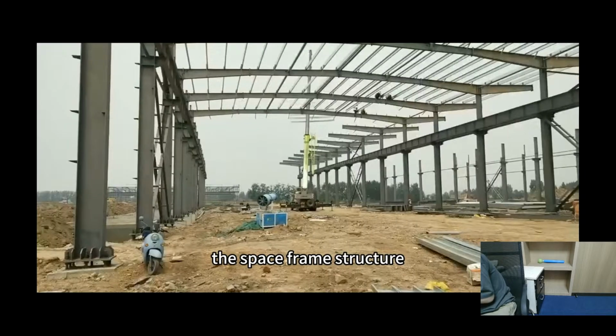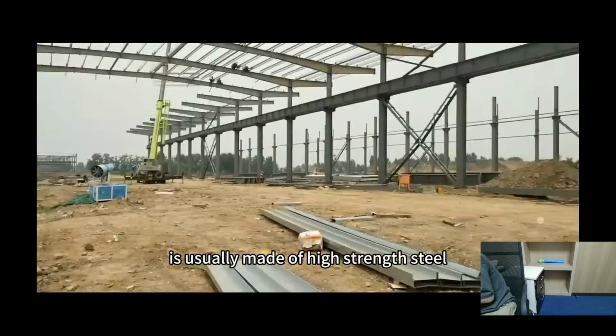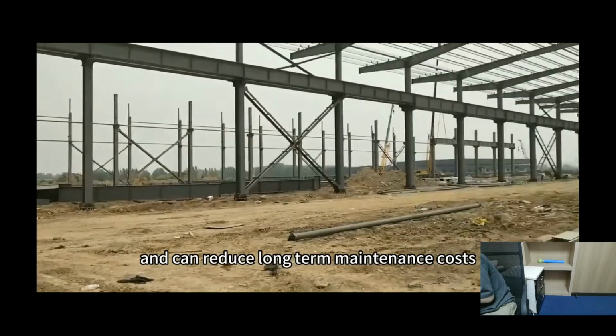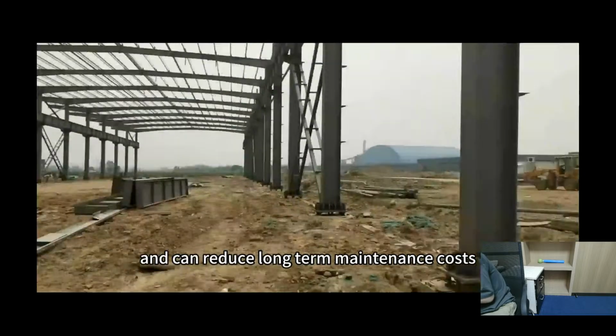The space frame structure is usually made of high-strength steel, which has good durability and corrosion resistance, and can reduce long-term maintenance costs.